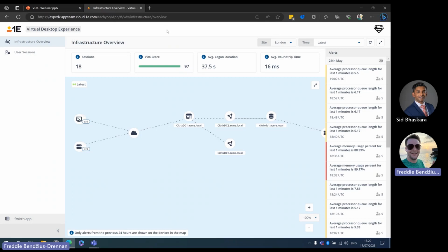As you can see here, towards the top of the page, we're highlighting key insights relating to that VDI deployment: how many sessions there are, and key metrics like the average logon duration and the average round trip time, which are really important to understand how healthy that deployment is. We've also got the VDX score. This is something that we calculate algorithmically using a number of different parameters, much like the scores that we have in our other products like Experience Analytics. This again provides really good visibility in terms of whether that VDI is providing a good end user experience or not. And this is a replacement for stand-in KPIs like average login duration.